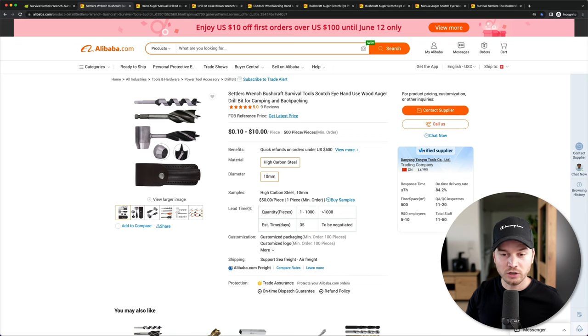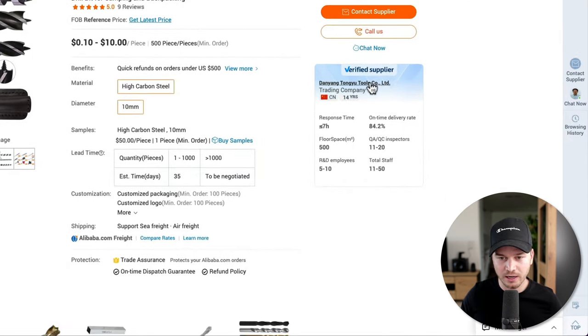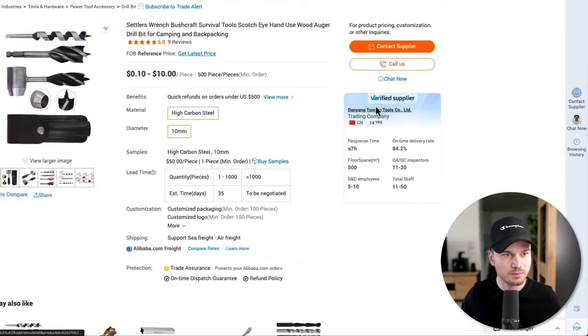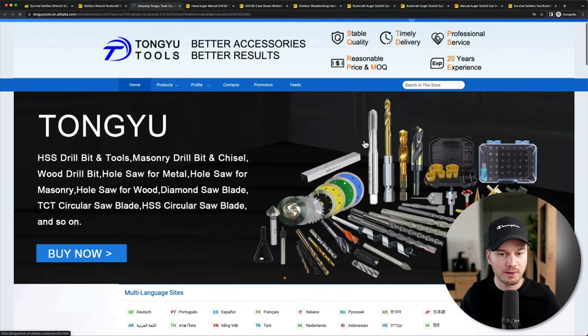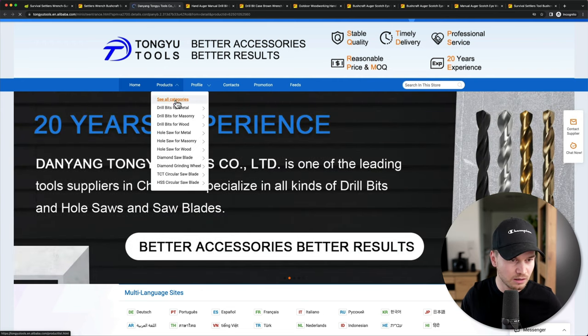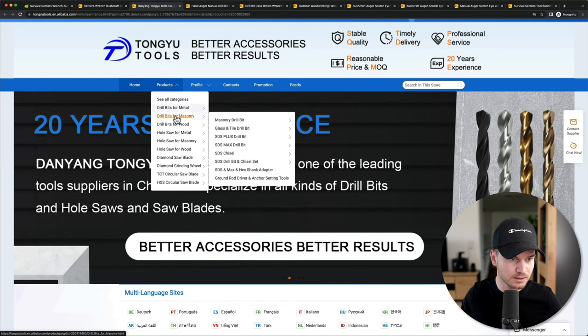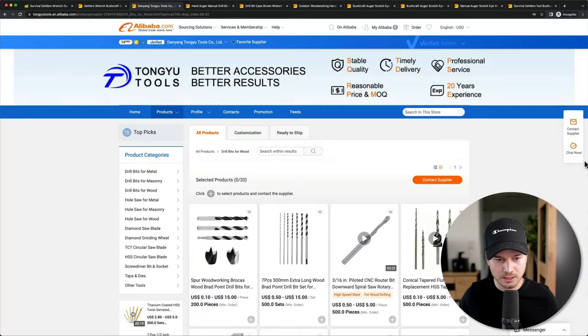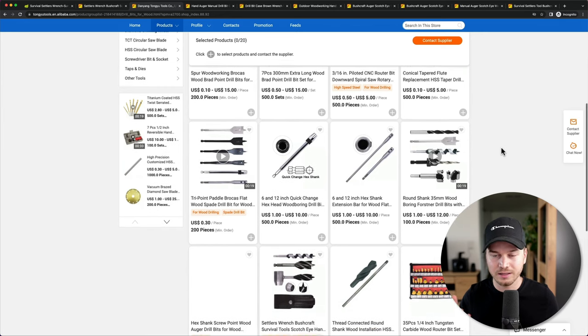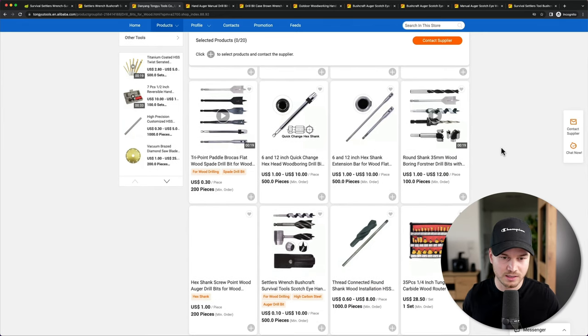before you move on and actually choose your supplier. And what you can also do is check out their company itself by going to this right here. They're called Danyang Tongyu Tools Co. So it looks like they're specializing in tools, as you can see here. And maybe you're also going to find some other products they have. So you can go to products right here and look at drill bits for wood. That's probably where our product is in. So let's see. It looks like they're specializing in the kind of product that we actually want to sell.